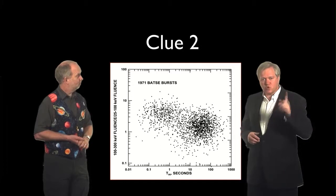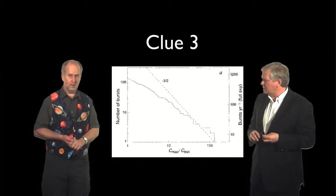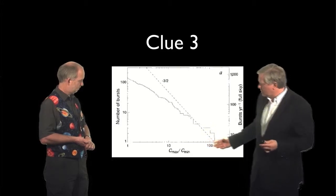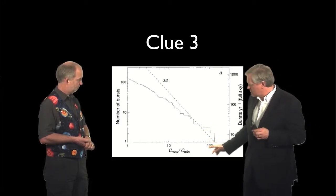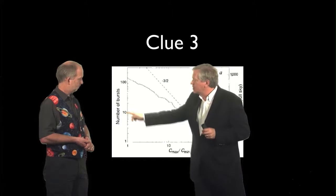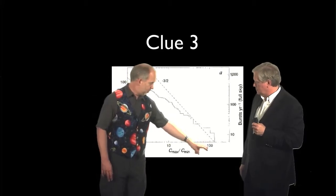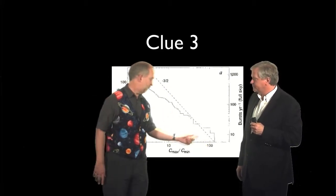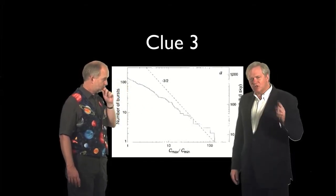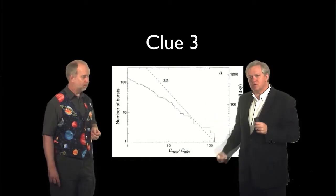So, clue 3. Now, clue 3 is a bit more subtle, and here is a plot from the original paper. This plot shows effectively how bright the object was compared to the faintest thing it could see, and then the number of those bursts that were seen at that brightness level. So these are the number of bright gamma ray bursts, and there aren't very many of the really energetic ones with huge numbers of gamma rays. But as you get fainter and fainter, you see more and more of them. So why don't we have a look at how the shape of this curve can tell us how these things are distributed in the universe.